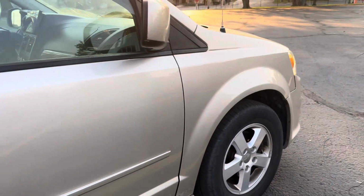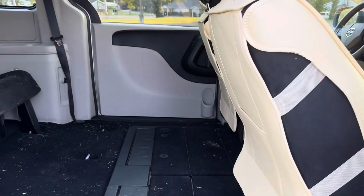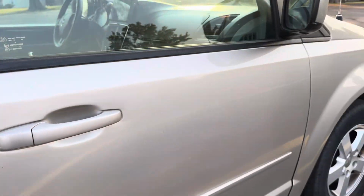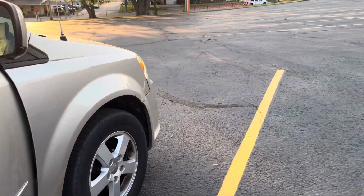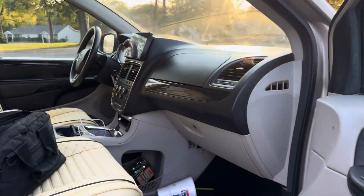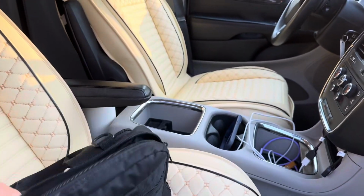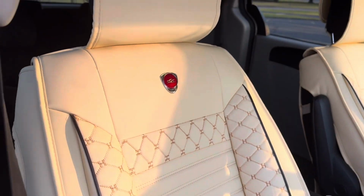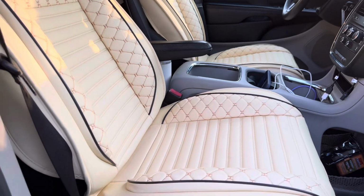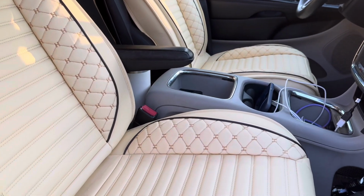You can hear it running out here. Sounds good. All these doors work. Like I said, you can still see a lot of that dust, a lot of this back end that I cleaned at night with a drop light. So passenger side just gives you an idea of those seat covers. I did get those off Amazon. The second row has seat covers like this, and then I've got the same covers for the bench.